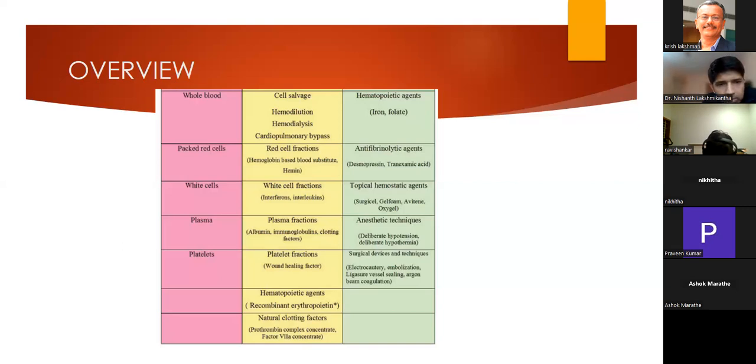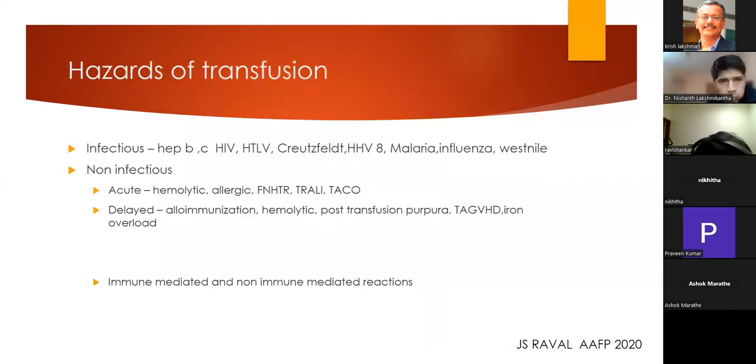So these are basically the composition of the blood and the things which we give by the blood components and other techniques to maintain the cells. Hazards of transfusion are either infectious or non-infectious. In infectious, the most common ones are hepatitis B and C, human immunodeficiency virus, Creutzfeldt-Jakob disease, human herpes virus 8, malaria, influenza, and West Nile virus.